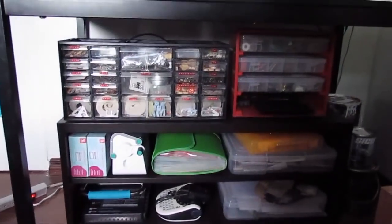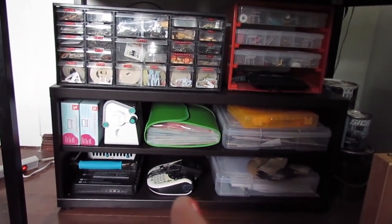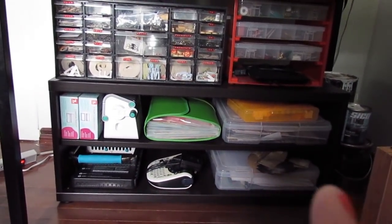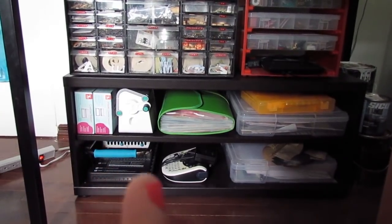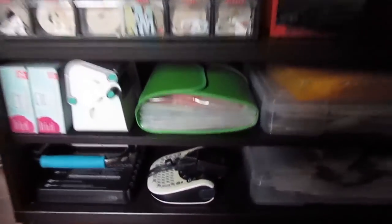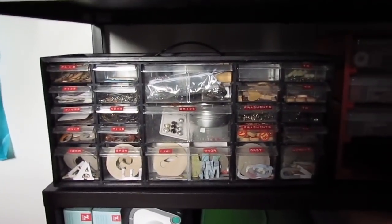Under this table is what used to be our old TV stand back in our basement suite, two places ago. We used it in the closet for a little while to store clothes, but now I have it in the craft room again because I have more space in here. I've got my Xyron machine there, my Cinch, my label maker, some projects and cases, my organized small scraps of pattern paper in that folder, and then this little organizer with all kinds of bits and bobs.